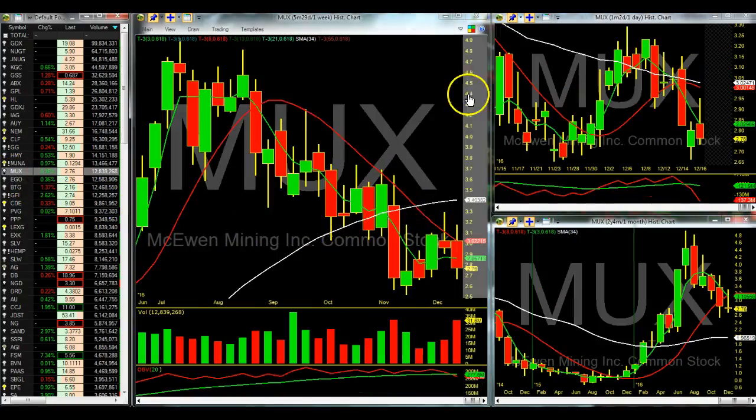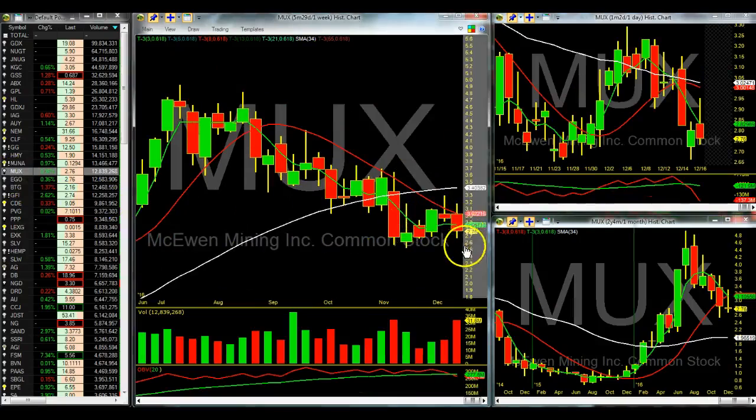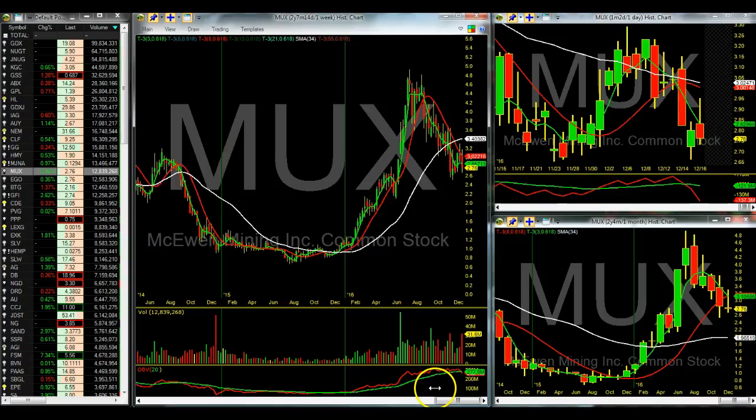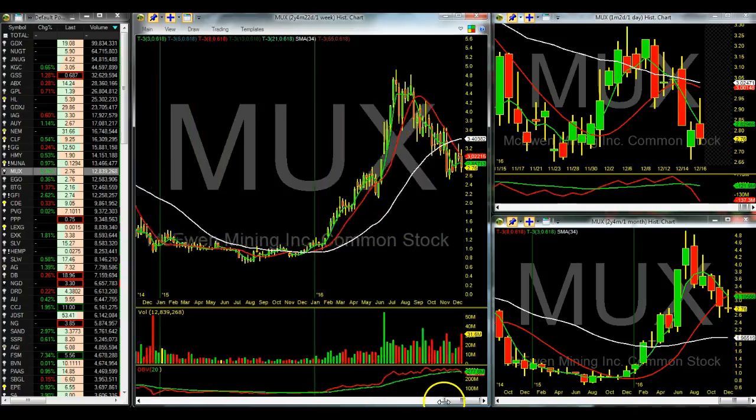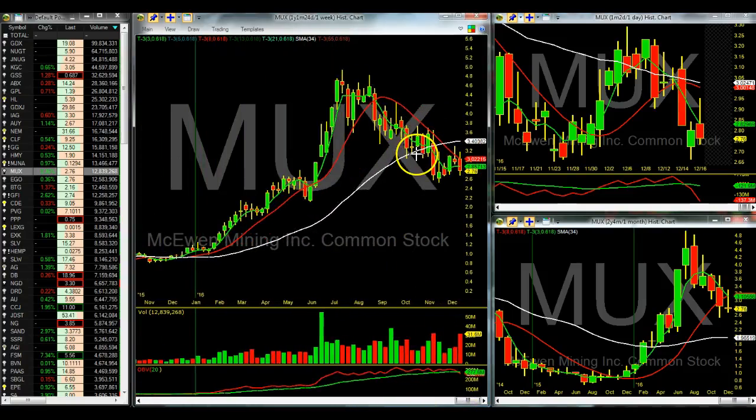MUX. Looks like the bearish retracement is in. Look for previous low breaks. Grab something on the low. Previous low breaks, you can see the flag pattern. The breakdown. Bearish retracement. Now the continuation. Catch something on the low. Maybe a double bottom for this.